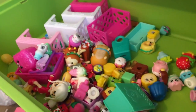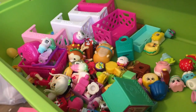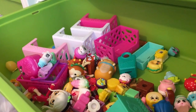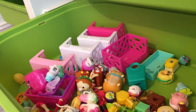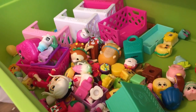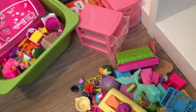And then she has lots of Shopkins, and she plays with all these. This is not stuff that is just accumulating dust. She actually plays with this stuff, so this is her bin for Shopkins. I may pull a couple of the little furniture pieces out, like those little stacking things. I may get rid of those, but she knows every single Shopkin that she has, so I'm not getting rid of that stuff. I'm just getting rid of a lot of the little things that I know she's not playing with.